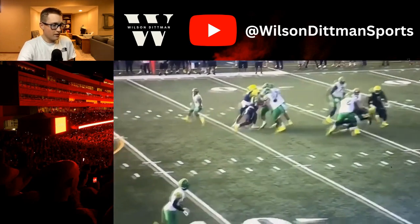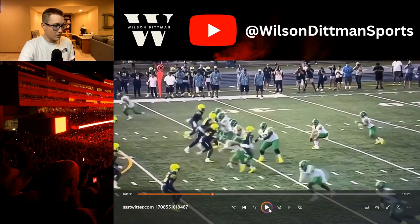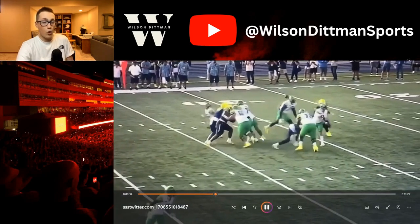So almost got beat there. But again, this is what you want to do as an offensive lineman here. As a guard specifically, push him into the center, because you don't want him to beat around here in that B gap. You'd rather have him go into the center. Again, there's nowhere to go.